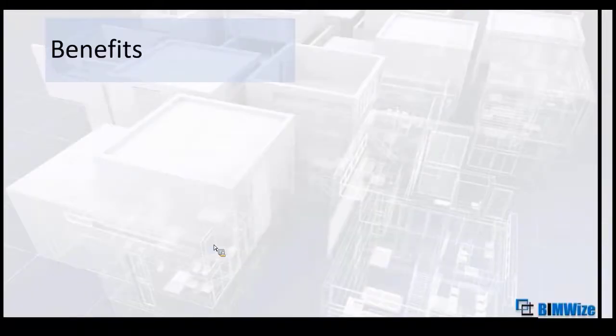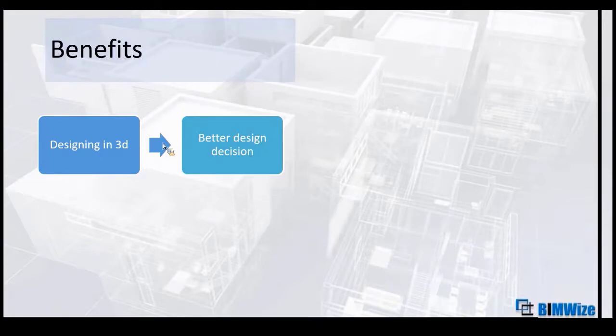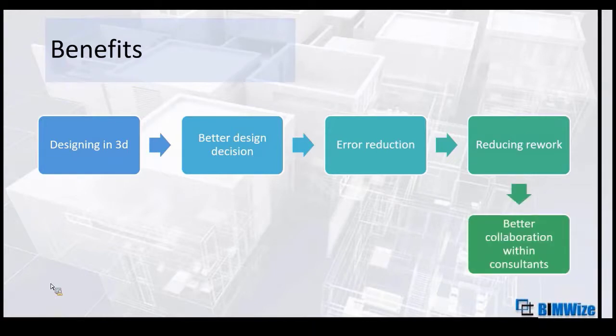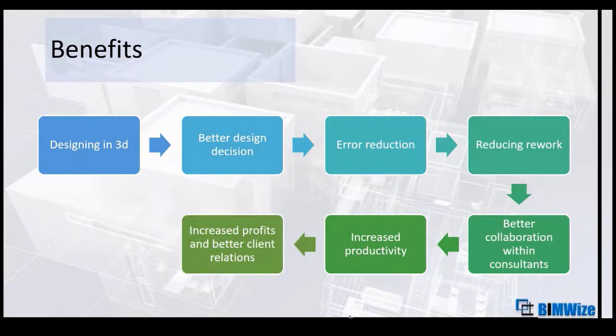Let's start with what benefits a small project would have when working in a BIM environment. When we are talking about BIM, we are talking about information, but we're also talking about modeling. Modeling means we are designing in 3D, which means we can make better design decisions. We can have a better understanding of how something is going to work when it's built, which means we will have fewer errors on the project and will not have to do a lot of rework. This ultimately results in better collaboration with consultants and all the stakeholders on the project, and an overall better outlook of the project, which means increased productivity, increased profits, and better client relations.